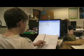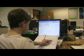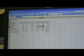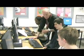Well, what we expect from the students is regular attendance, a commitment to the course, and if they're ultimately going to be successful, they need to engage with the course, access the tutors' knowledge and experience.